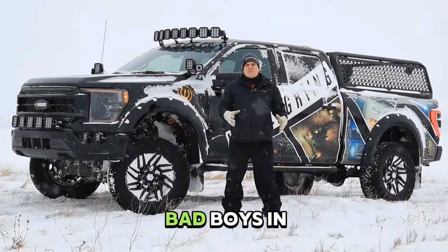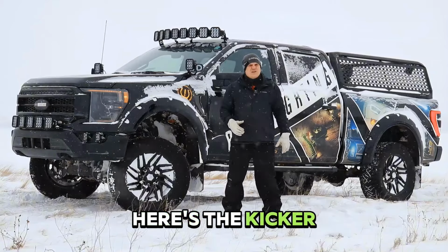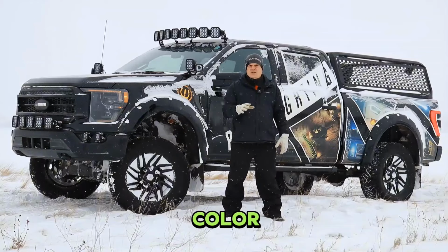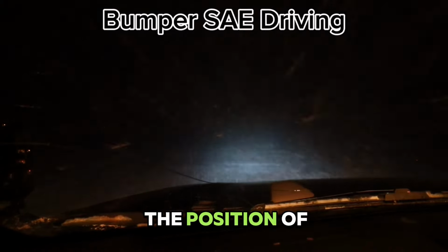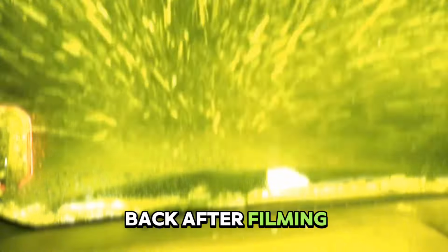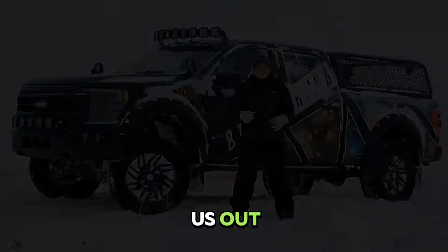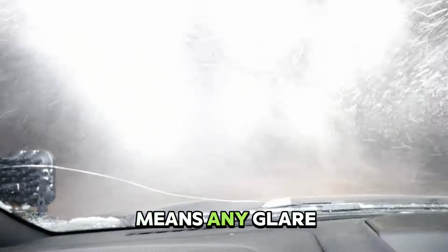We tested these bad boys in headwinds, sidewinds, you name it. And here's the kicker. It wasn't so much about the color as it was the position of the light. On the drive back after filming, anything above the headlight just glared us out. The brightest lights grab your focus, but that also means any glare or backspill makes it tougher to see ahead. At higher speeds, the glare becomes your worst enemy.